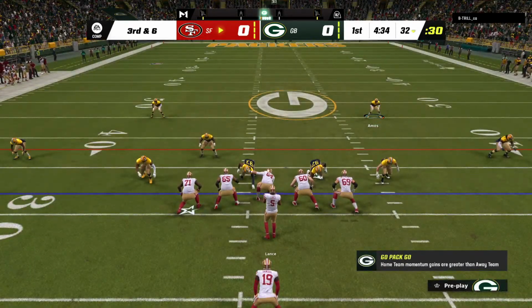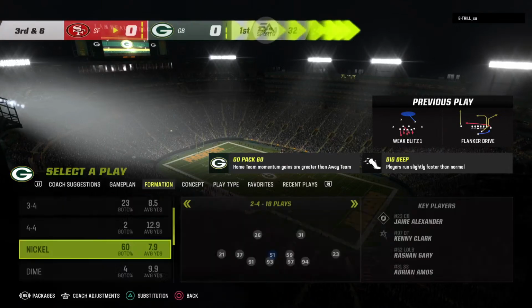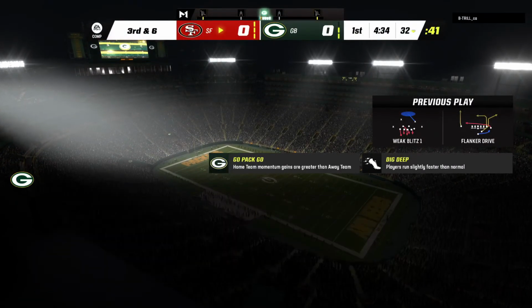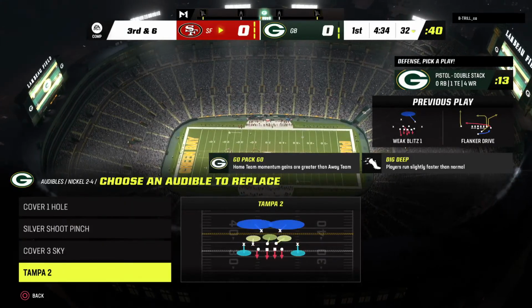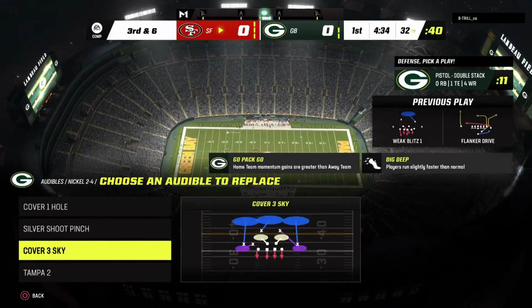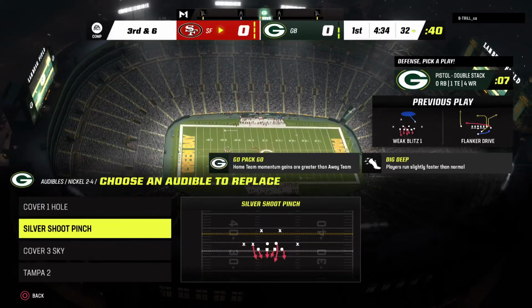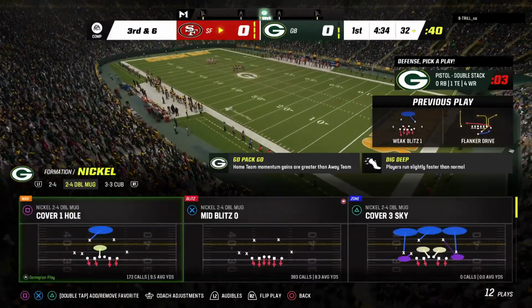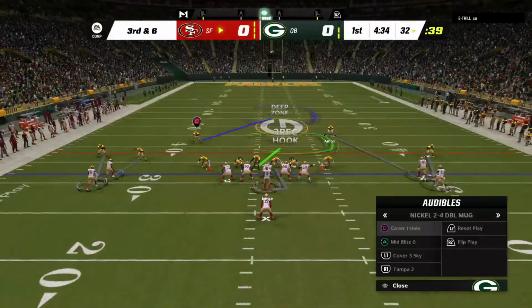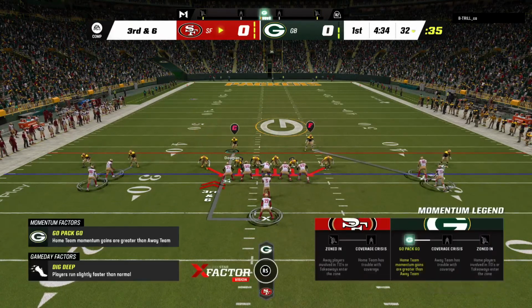This defense looking for an early stop. This is 3rd down and 6. And now a timeout coming from the defensive side for the Packers. They'll have 2 remaining as we step aside here in this first quarter. So after the 2nd down incompletion, they'll come up now against a 3rd and 6.